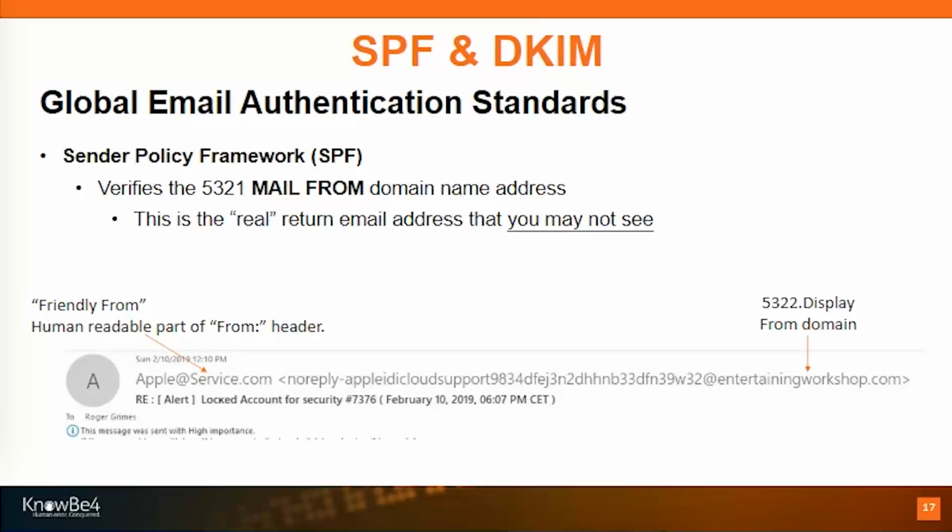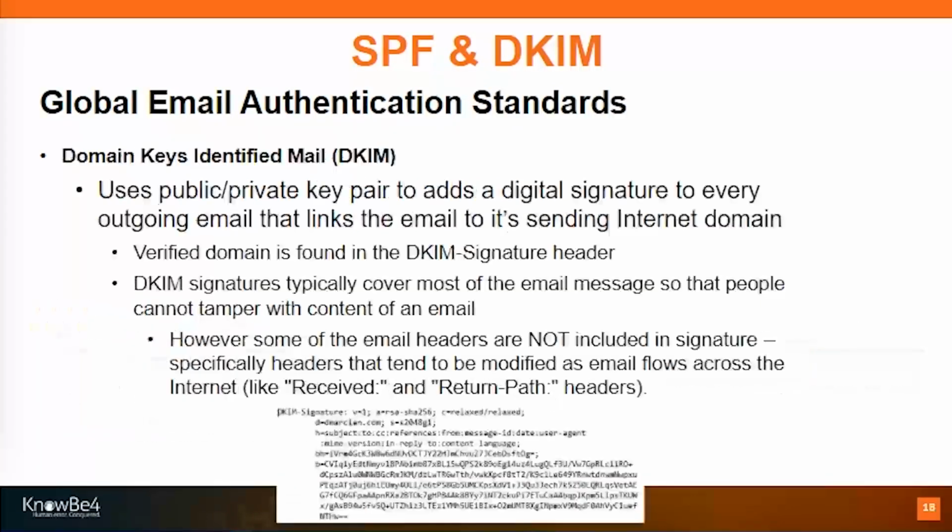The way that SPF works is it looks at what's called the mail from domain address, which is not that first friendly from address that you'll see, like in this example, this phishing attack. The email was claiming to be from Apple at service.com, but it really didn't come from that. It came from this gobbledygook name at entertainingworkshop.com, which is definitely not Apple. But with SPF enabled, SPF will look at that what's called the 5322 address, and then try to see did the email really come from that address from where it claims.